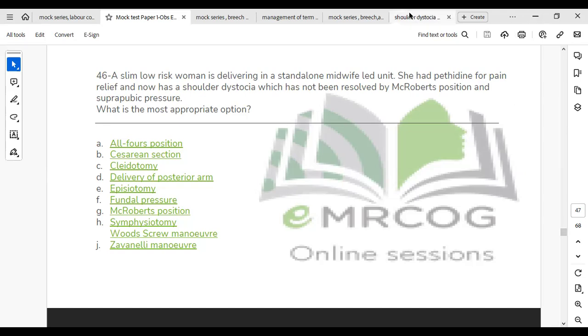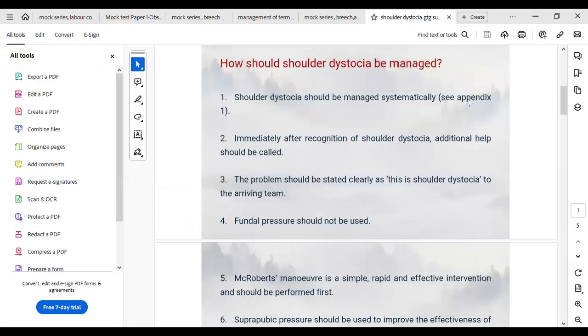If you don't remember, we can go through it. Because I'm having different answers, and some of you have been taking care that this woman is in a standalone midwife-led unit, so some sort of things is not going to be done. She's not going to be able to do it. Okay, let's go quickly.